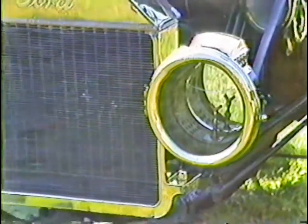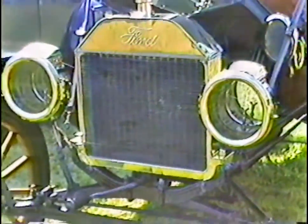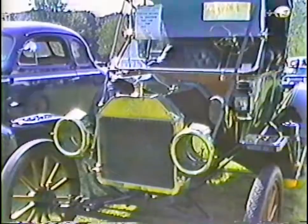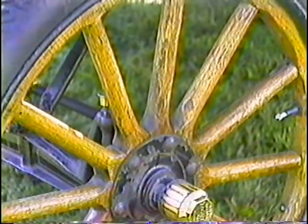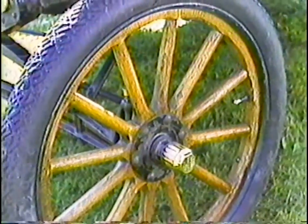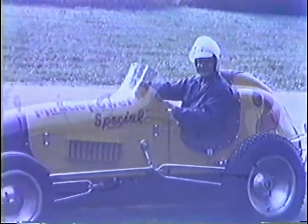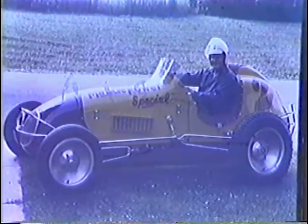The 1913 Model T Ford Runabout owned by J. Schlossberg. It won the prize for the oldest car. The day was dedicated to Tommy Hinnershitz, a dirt track racer from the 50s.